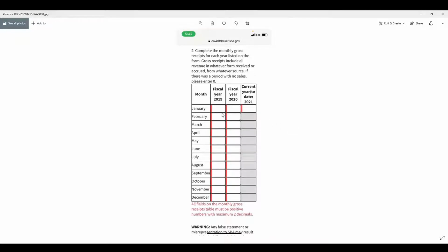Okay, so that's how you would do that part. With this also, there's no way for you to go and apply. You have to be invited. Let me go to how the invitation would look, and then we're gonna come back here.